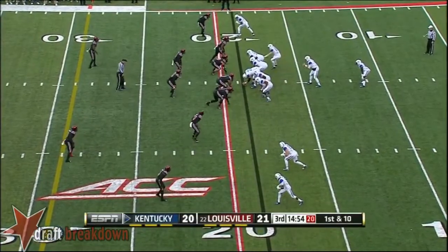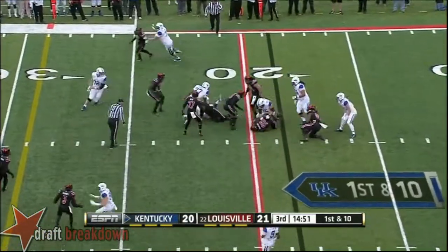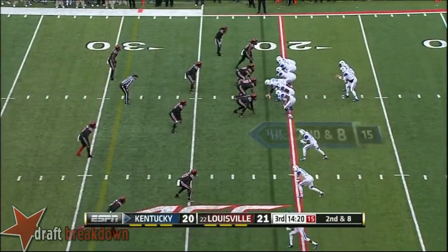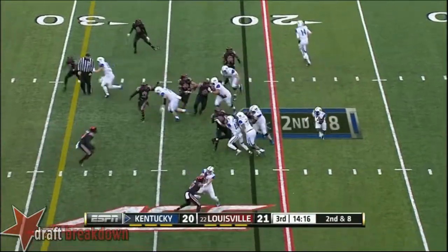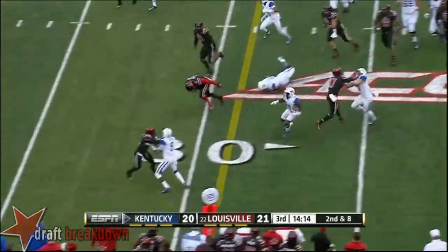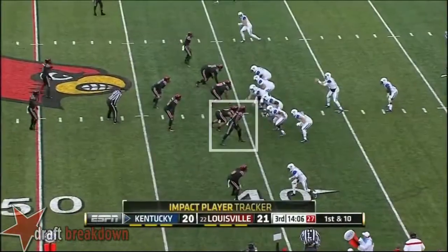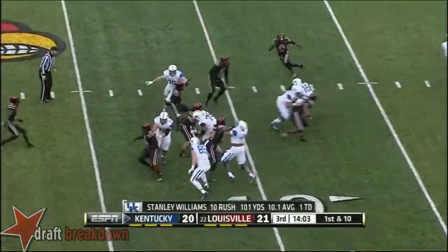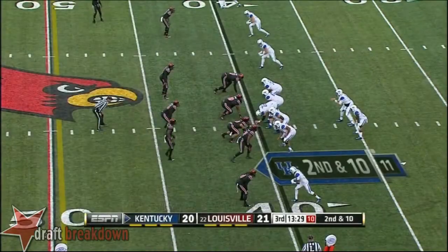1st and 10 from their own 19. Tolles hands it off behind the chains all day long. Boom Williams again trying to take it around the left side. Looks like he found a little bit of a crease, and he does. He's going to get the first down and more, all the way out to the 39. What a good job on every single play. Williams again with the handoff. Nothing doing this time. Gets about a yard out to the 40.